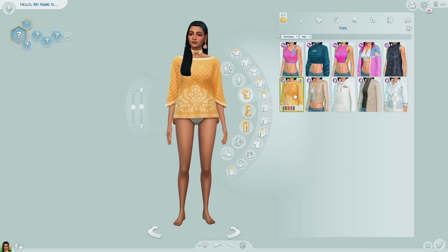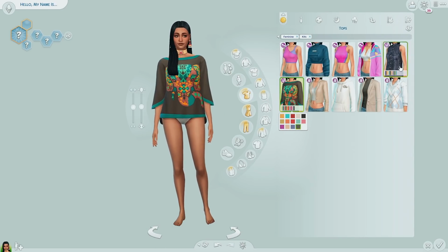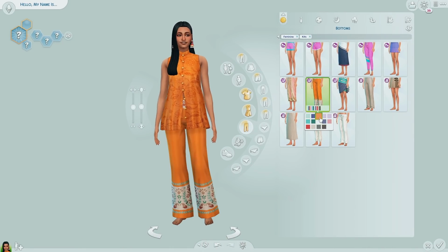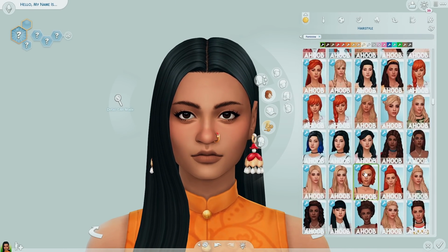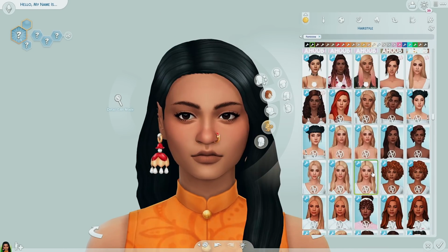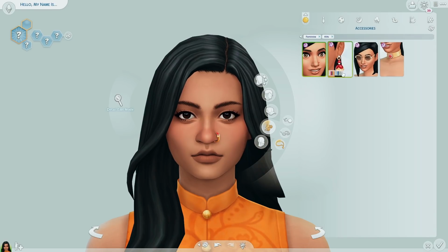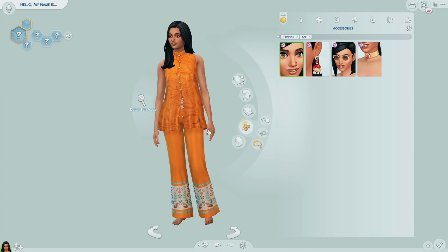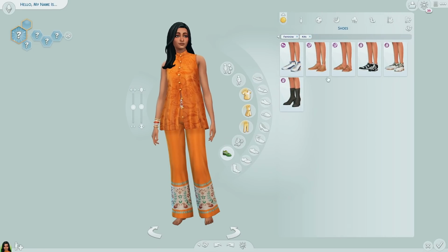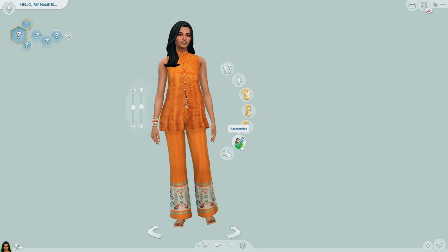And to be fair, I'm not the biggest fan of the idea of kits, but when I went into Create a Sim and started looking at the items, I was like, well, you got me with this one. You got me with these 2 kits. I really like them. I really do. And I wouldn't be making a video on them if I didn't genuinely like the items and the kits themselves.